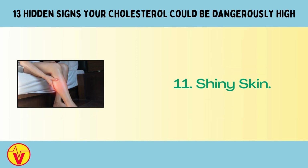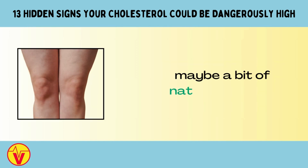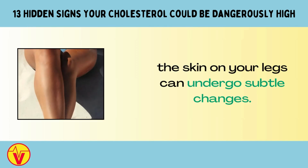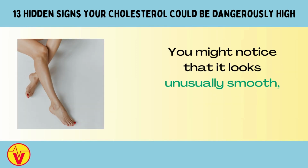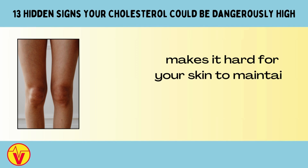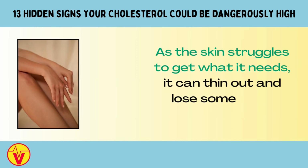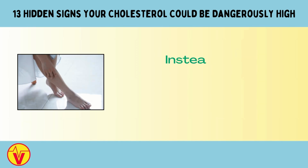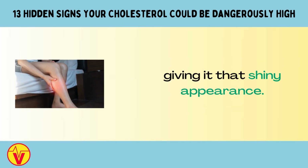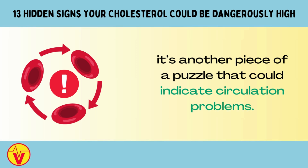11. Shiny skin. Healthy skin on your legs typically has a certain texture, slightly matte, maybe a bit of natural dryness. But when high cholesterol causes poor circulation, the skin on your legs can undergo subtle changes. You might notice that it looks unusually smooth, almost polished or shiny. This happens because the reduced blood flow makes it hard for your skin to maintain its normal balance of oils and nutrients. As the skin struggles to get what it needs, it can thin out and lose some of its natural grain. Instead of looking slightly textured, it starts to reflect light more, giving it that shiny appearance. While shiny skin by itself might not sound alarming, it's another piece of a puzzle that could indicate circulation problems.